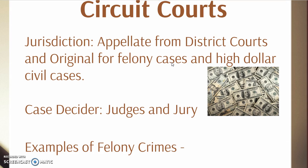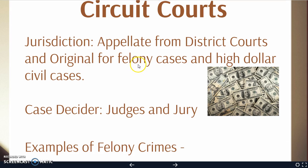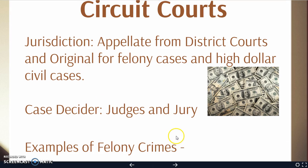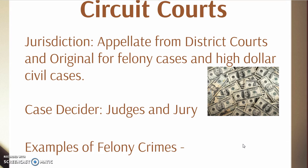What I want you to do at this point is to take another minute. I want you to do another Google search for felony cases, and I want you to write that in this block of your chart. So examples of felony crimes, give me 3 examples like you did for misdemeanors of criminal cases that would be considered felonies. So go ahead and do that now.